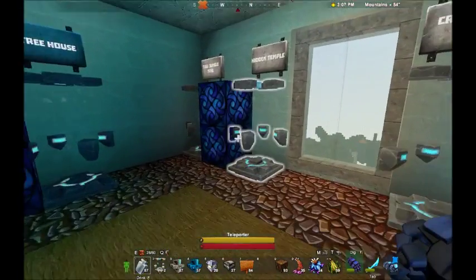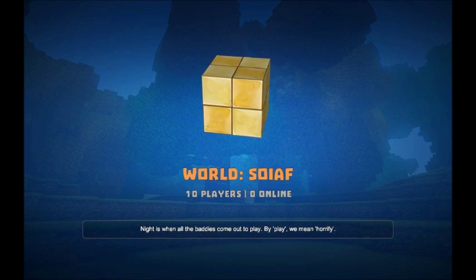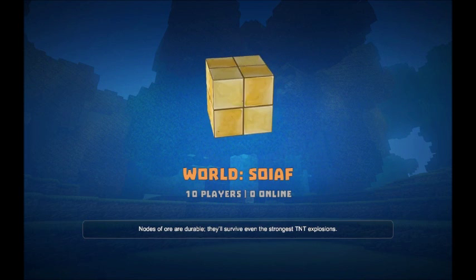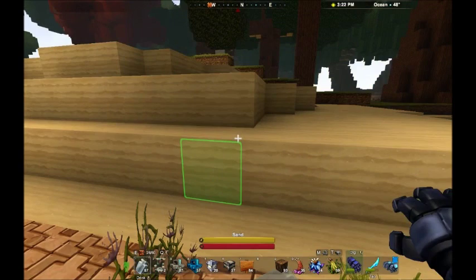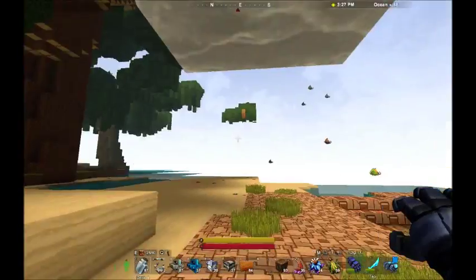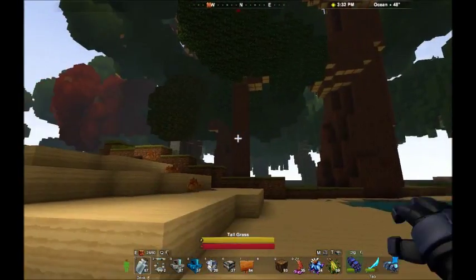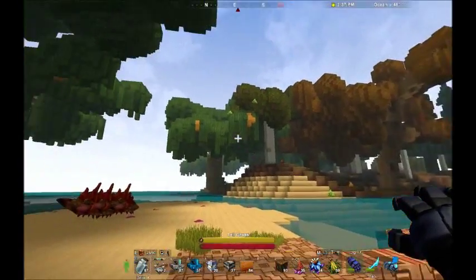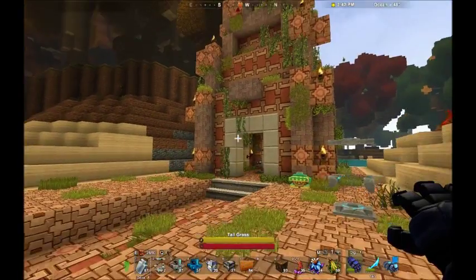Now, let us go explore the hidden temple. Well, where is it? We're in an interesting biome here in that we've got grassland, autumn trees, elderwood over there, and jungle. And here is the hidden temple.